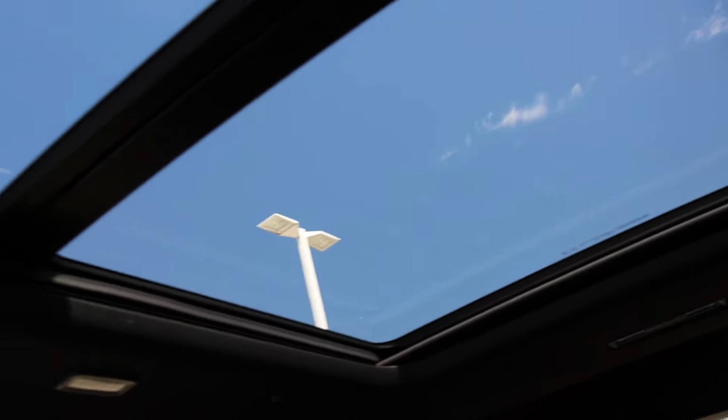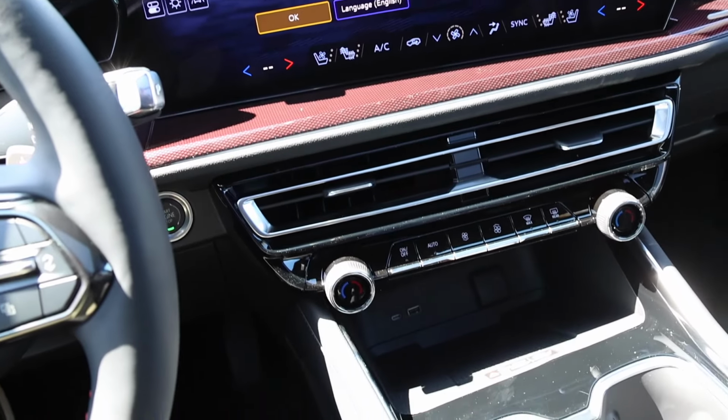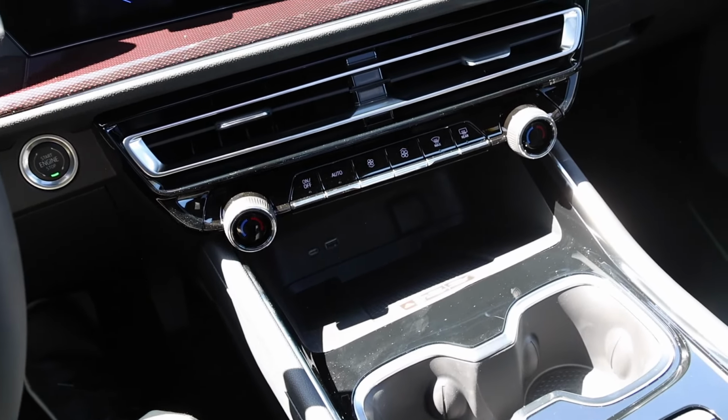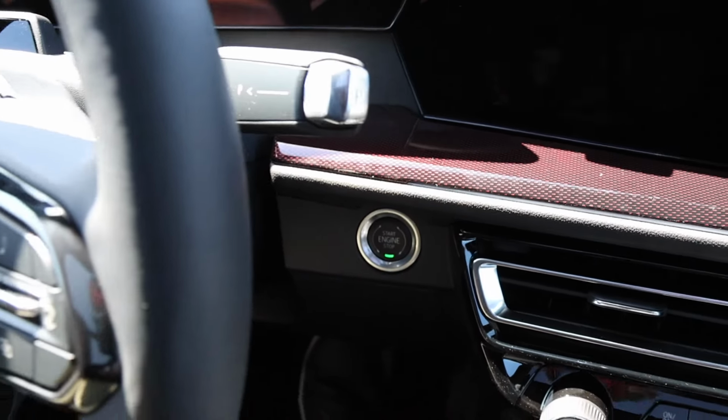Also, this twin panel roof is standard, whereas it is an option that you guys saw on the window sticker for the Z71. But dual climate controls on both sides. The only added benefit here is you get the ventilated seats. They both are going to have push button start.